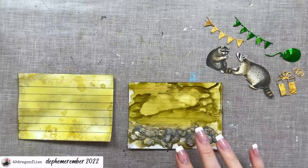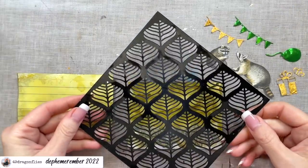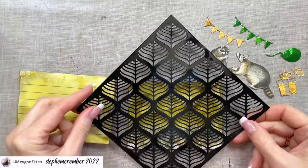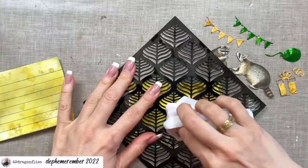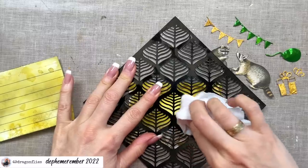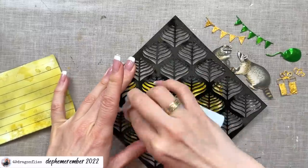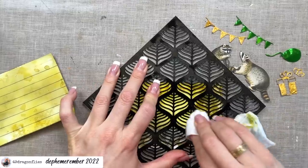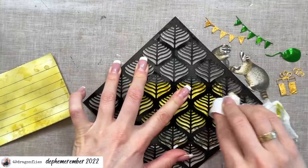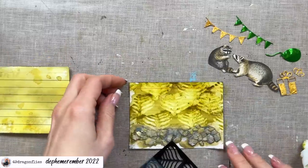I just changed my mind. I'm going to try something else first. I have this stencil here. This is from Action. And I want to see if I use a baby wipe, whether I can take some of this off and then we get a pattern. Doesn't have to be precise. I just want to have some more interest on this background. Let's see. Yeah, that is quite messy.